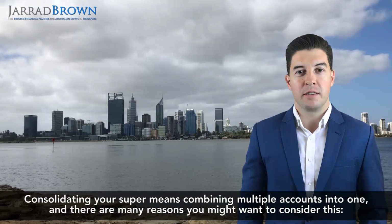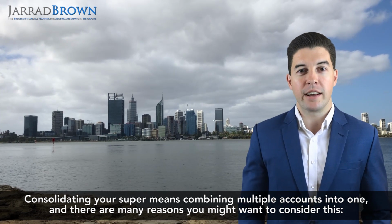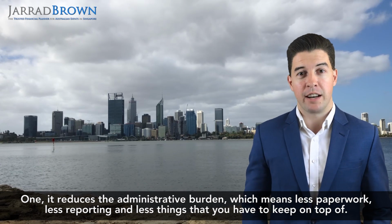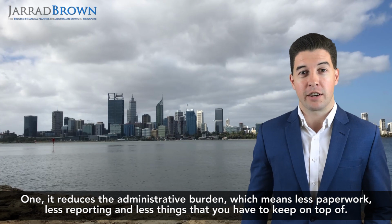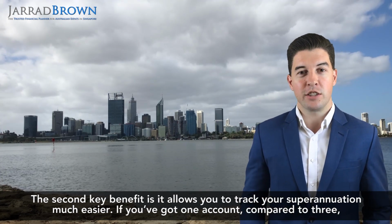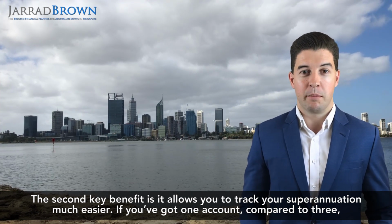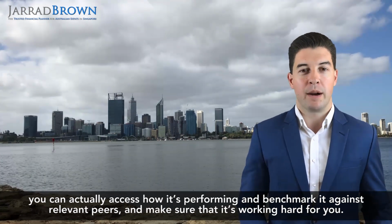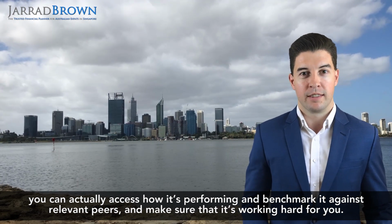Consolidating your superannuation means combining multiple accounts into one. And there are many reasons that you might want to consider this. For one, it reduces the administrative burden. It means less paperwork, less reporting, and less things you've got to keep on top of. The second key benefit is it allows you to track your superannuation much easier. If you've got one account compared to 3, you can actually assess how it's performing, benchmark it against relative peers, and make sure that it's working hard for you.